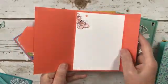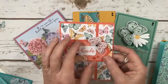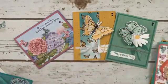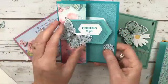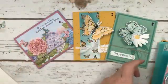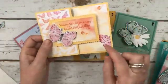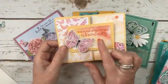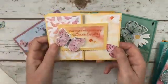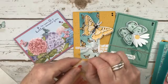Again, I've used that little piece in there. And here you can see I did the vellum over top of all of these cards actually. I like vellum, can you tell? And then one more, this one. So again, I used that extra little one that was along the edge, and it just adds a nice little element. And I don't know why this one's falling off the edge.